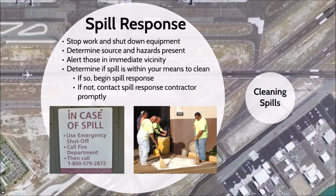Alert those in the immediate vicinity of the spill so that they do not enter the spill area and track the material. Next, determine whether the spill is within your means to clean. If you have sufficient resources, such as trained personnel and absorbent, then begin the spill cleanup. If not, ensure that a spill response contractor is promptly notified and storm drains are protected until cleanup is completed. Evacuate if necessary.